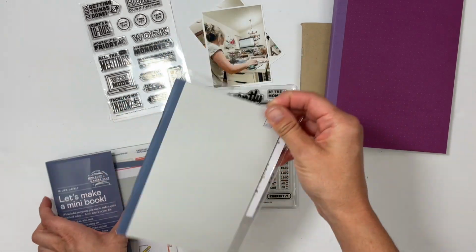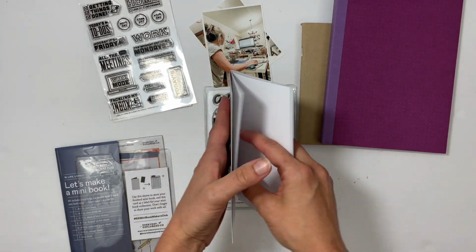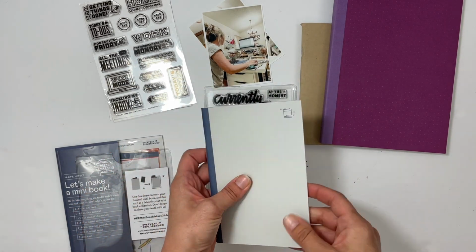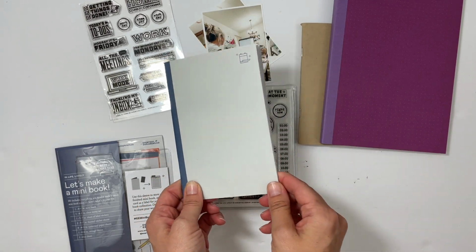It is number 18, and it has an opening page, of course, and then little boxes that you can use to kind of help you with your design. So that is what I'm going to do for September. It's going to be a fun little project for September.